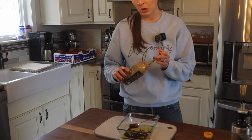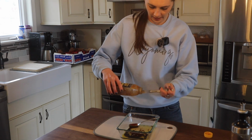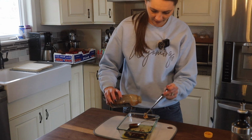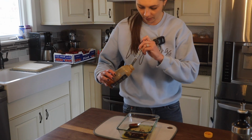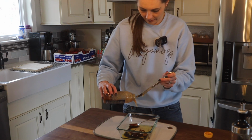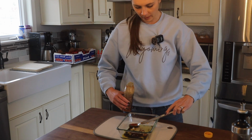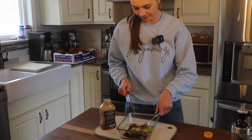Mine is all crystallized, so we have to get a little creative with getting the honey out. It's still perfectly fine, just a little harder to work with. And you can definitely heat your honey up and that will return it back, but I'm all good. I can deal with this, no problem. Okay, we're not wasting any of that yummy honey.